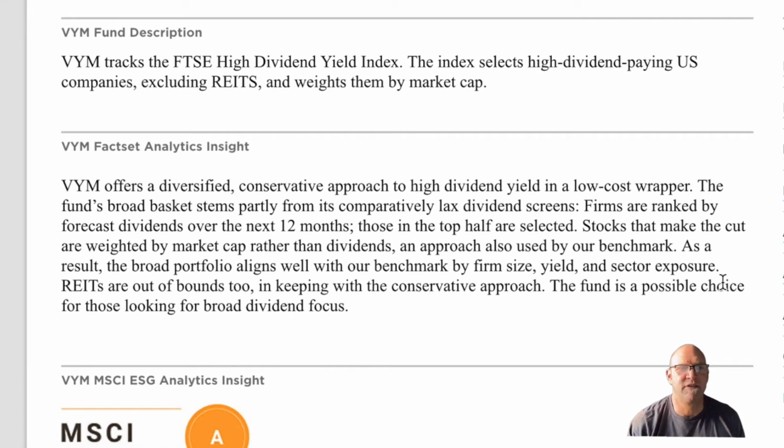offers a diversified conservative approach to high dividend yield in a low cost wrapper. The fund's broad basket stems partly from its comparatively lax dividend screens. Firms are ranked by forecast dividends over the next 12 months. Those in the top half are selected. Stocks that make the cut are weighted by market cap rather than by dividends, an approach also used by our benchmark. As a result, the broad portfolio aligns well with our benchmark by firm size, yield, sector exposure. REITs are out of bounds too. In keeping with the conservative approach, the fund is a possible choice for those looking for a broad dividend focus.